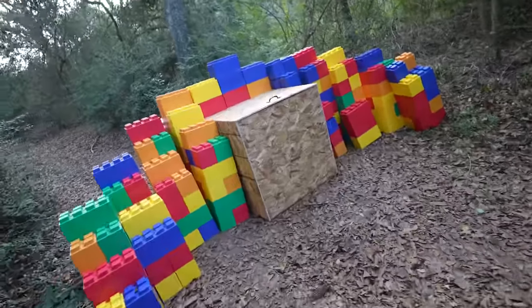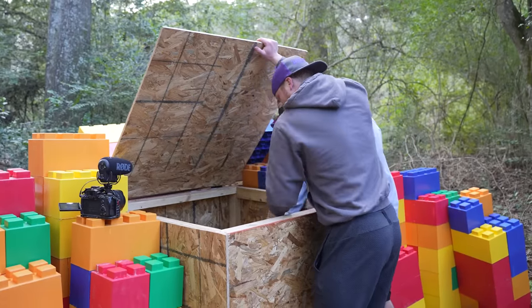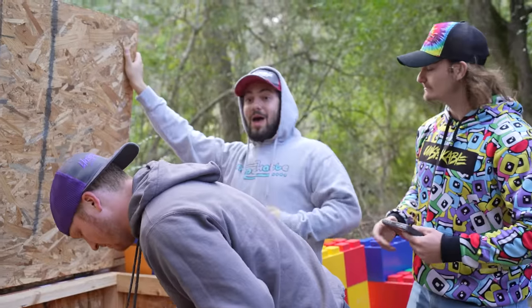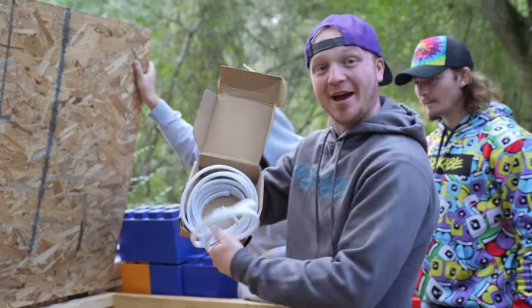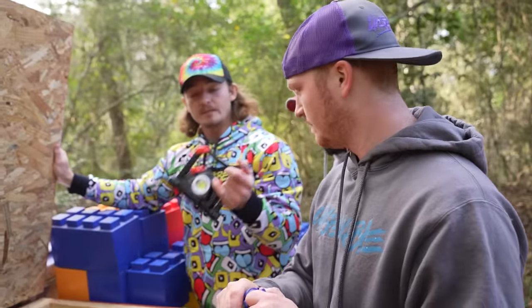We found a crate. It looks like we have a ton of Legos. Ooh, water. Oh, we got some water. Yeah. Solar panels? What's that? Oh. Protection. It looks like what we got here is a ton of upgrades for the tank. Got some LED lights? Life straw. A life straw. Camping lights.